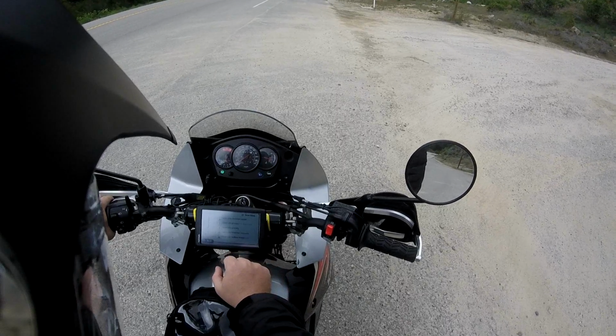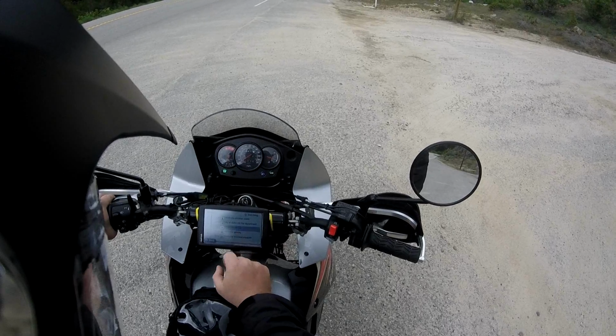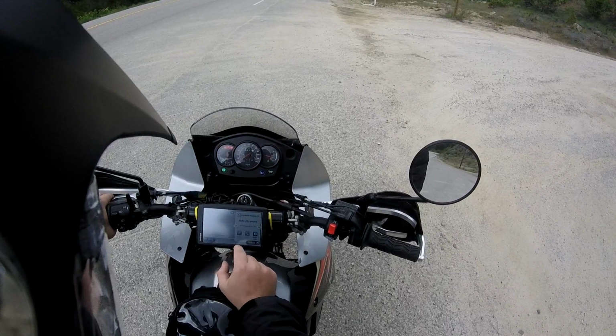No interest in riding in the rain. Plus, you have to pull all of the electronics off and put them in the bag, and it's just a pain. Just as soon turn around and head for home.